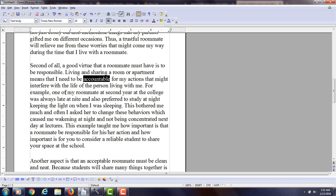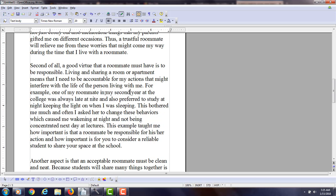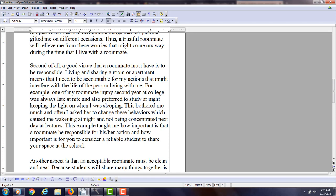See, for example, one of my roommates, I'm going to say in my second year, I'm going to just say at college, so I don't think the college is going to work here. I'll tell you for a couple of reasons. You're mentioning college for the very first time, which means it's new information in this paragraph. So we use "the college" to talk about information which has already been established. And because you're bringing this up for the first time in this paragraph, either you can say "at a college" or you can probably say "college". So you say, for example, one of my roommates, you want to make this plural.